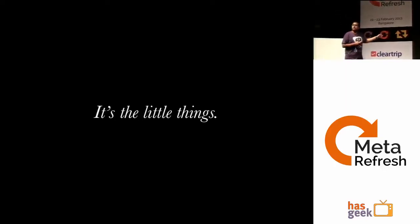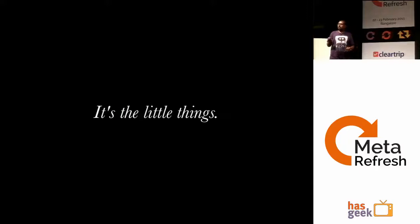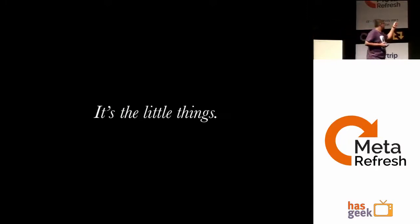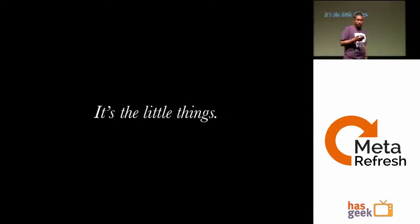Hey, did you notice a difference? Anyone notice a difference right now? Let's do that again. Now do you notice it? That little thing that's there. These are the things that make the difference. This is something that makes the design good to great.